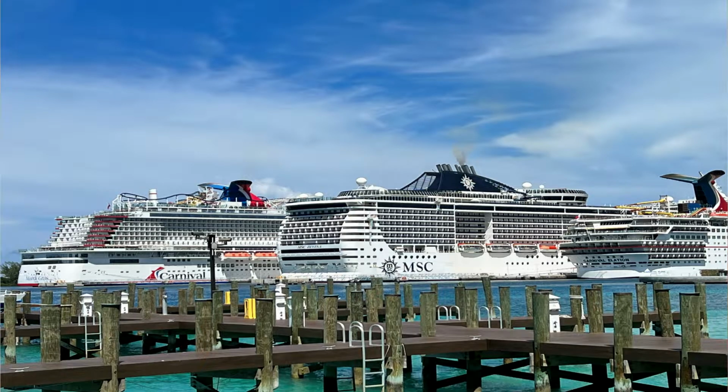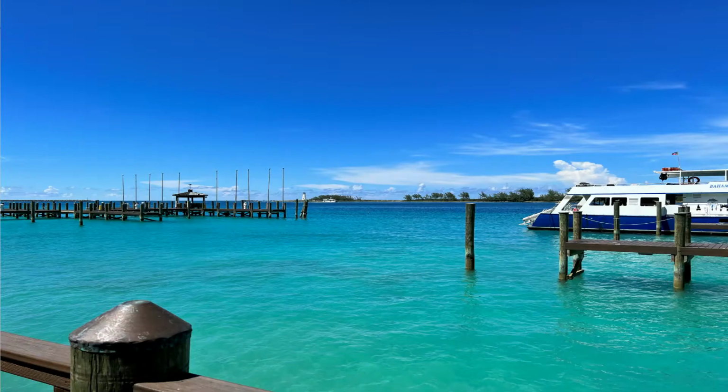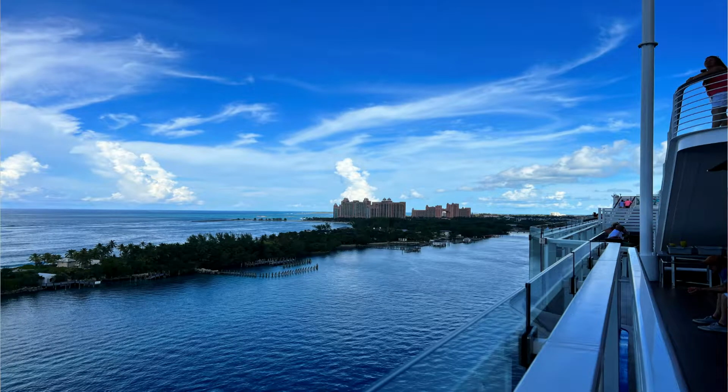So, our itinerary: we boarded the ship, and then we had a sea day, and we had Nassau after that, which I thought was strange. Why did you need a sea day to get from Port Canaveral to Nassau? I mean, that's basically an overnight trip. But anyway, it's just your typical sea day the first day. It could have been an overnight stop.